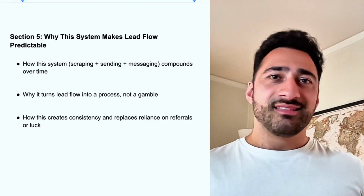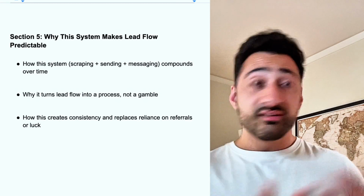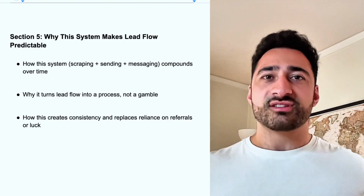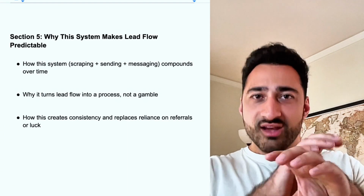And the beauty is, this doesn't have to replace any of your channels. If you have a working paid channel, keep it. If you have a working referral channel, definitely keep it. This is only going to supplement what you already have. It's going to help your sales team. It's going to help every other channel, and it works underneath it all.